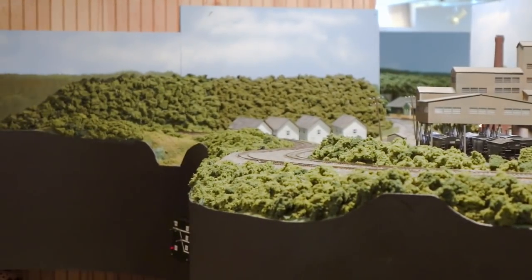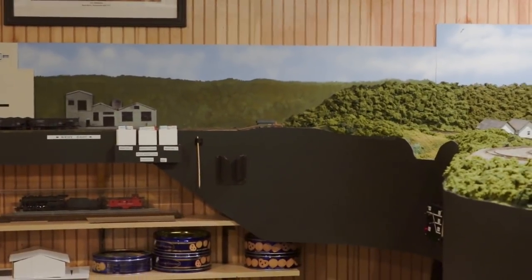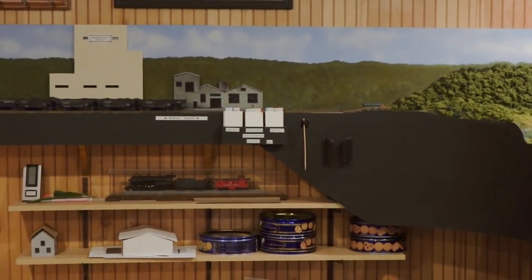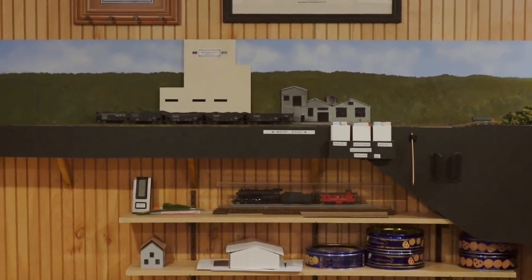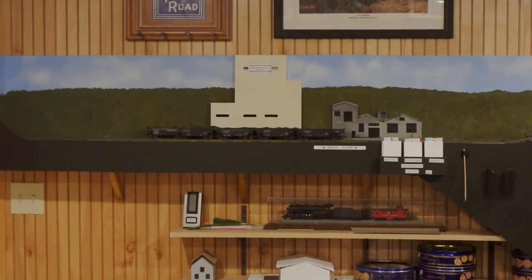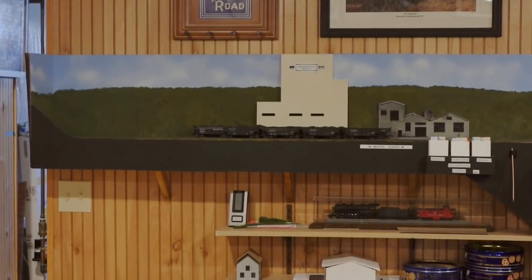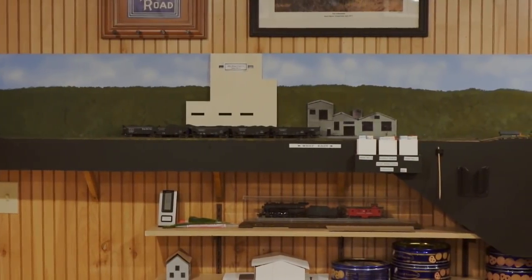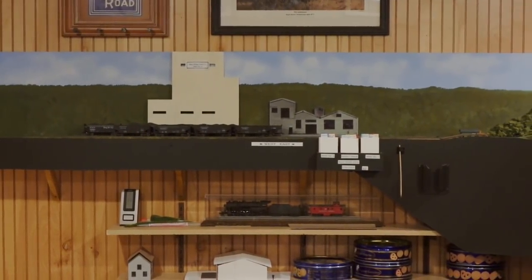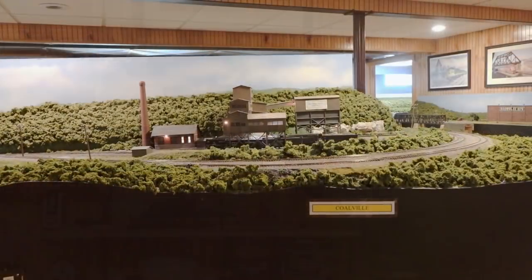And then one of my newer additions in 2019, I'm adding a small staging yard for coal trains, I guess you'd say, that will hold approximately 25 cars. I'm going to kit bash a little mine over the top of those three tracks, and that's coal mine number 3. Again, those trains all head eastbound with loads, and westbound with empties to fill up at the mine again.